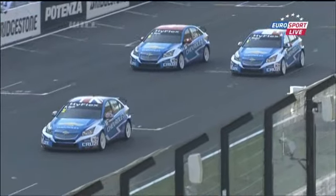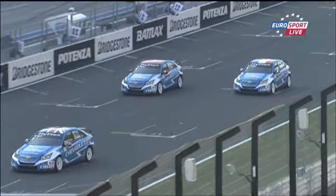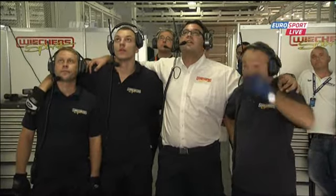There's obviously a lot of rubbish on the grid there off the line, because you can see them all like line astern down the straight there. Nobody's even popped out till they absolutely have to.